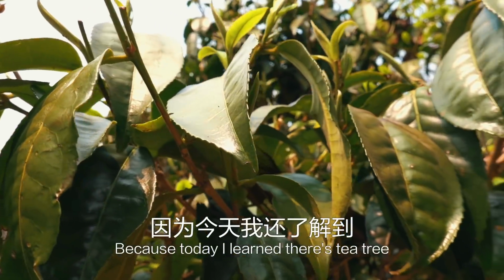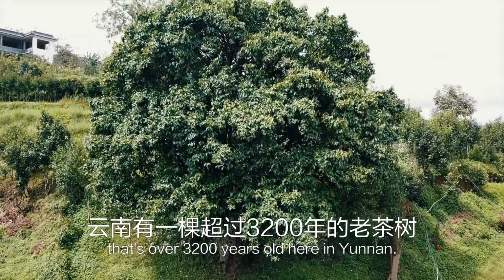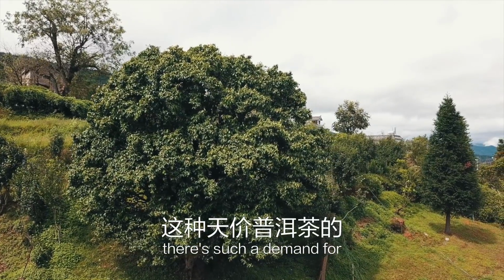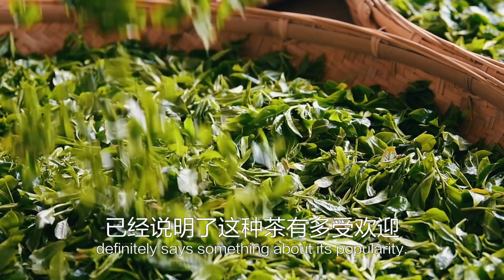But that's nothing, because today I learned there's a tea tree that's over 3,200 years old here in Yunnan. You can only imagine how expensive tea from this tree can be. And I think the fact that there is such a demand for these crazy expensive Pu'er teas definitely says something about its popularity.